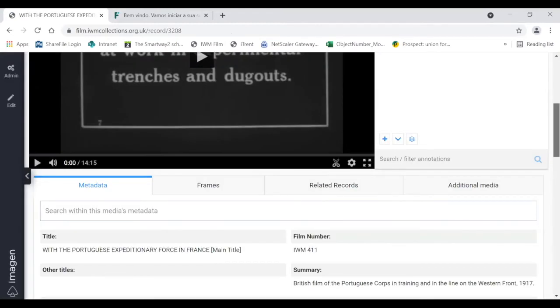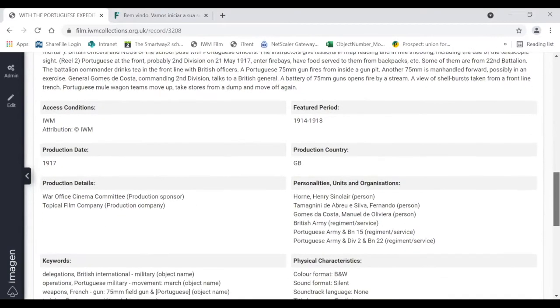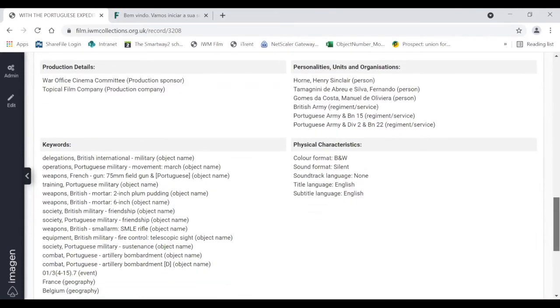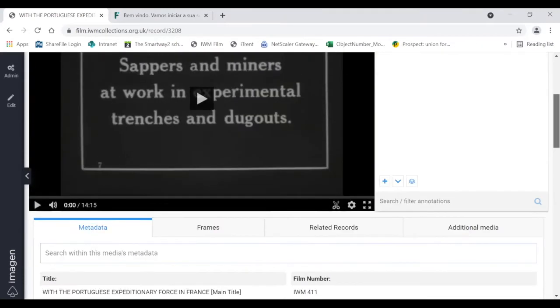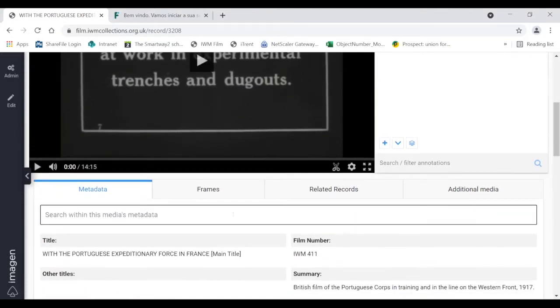When you click onto each individual record, there'll be a full catalogue description, there'll be the unique IWM catalogue number, there'll be information about the date it was taken, if there are any key personalities that have been identified, and then physical characteristics about the reel, so it's black and white, it's silent, the subtitle language is in English. There is the option to search within the metadata, so if you're looking for a specific key term, it will highlight that for you in the text.